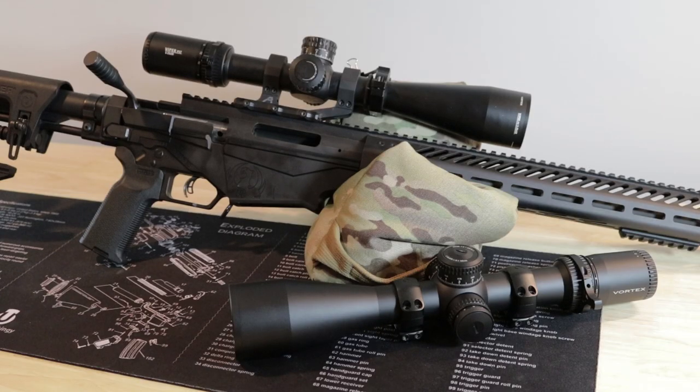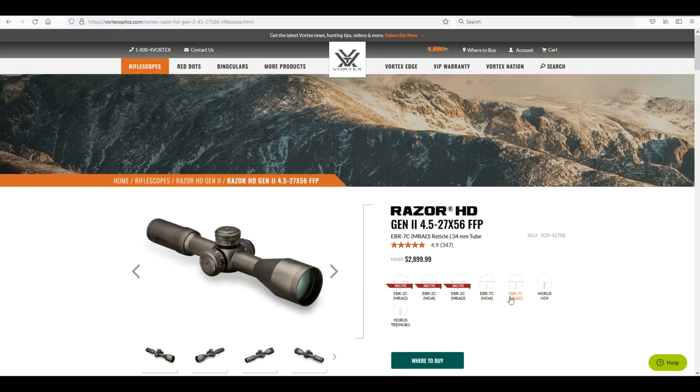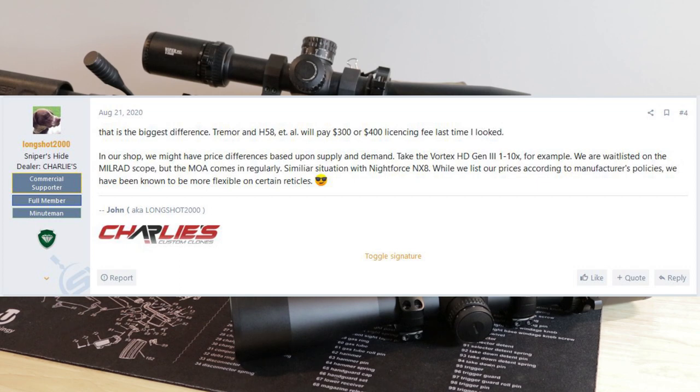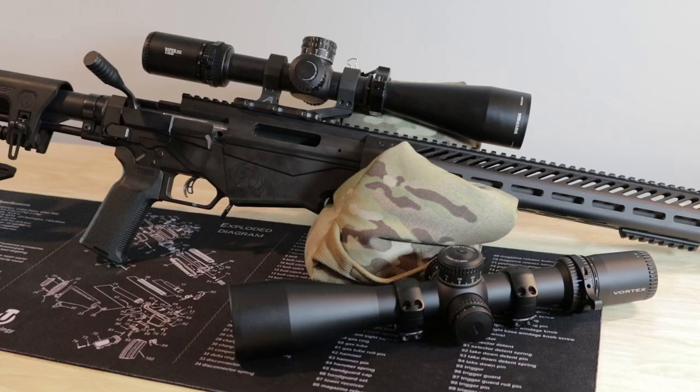The Strike Eagle only has the EBR-7C reticle available in either MOA or MILS. The important thing to know with that reticle is that it is the same reticle that is available on the Razor Gen 2, the top of the line Vortex scope. I think that's pretty cool. Vortex does not charge you an arm and a leg for their top of the line reticle. Just for comparison's sake again, Horus, I want to say, charges $400, last I heard, for a license to use one of their reticles. So just look at the Horus H59 Gen 2 Razor and compare it to the EBR-7C. I have an H59 on the Bushnell scope, and I can tell you it doesn't really do anything that the EBR-7C does. So a lot of value there.